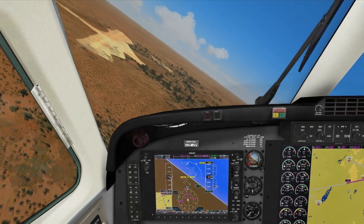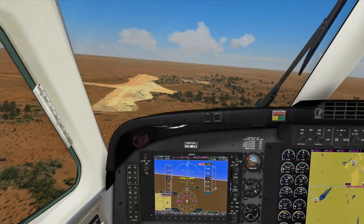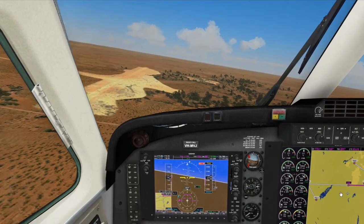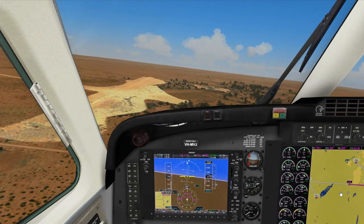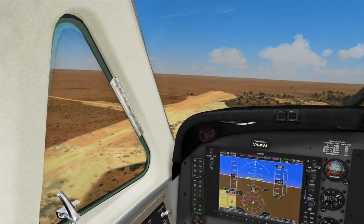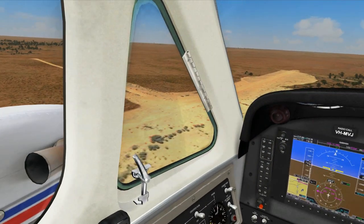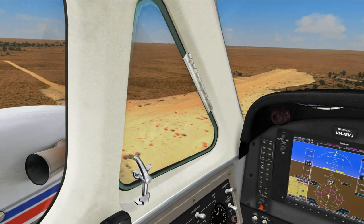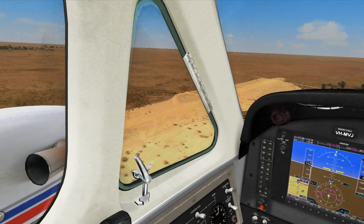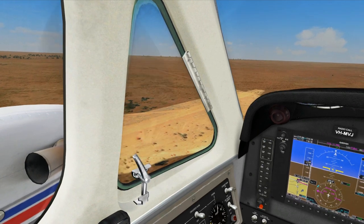Yeah, I can see the field from there. Pull up, pull up, pull up. Yeah, I was just seeing some of those shrubs, holes on the side of the runway. There's a couple of holes in the runway. Just need to watch out for those. Second half of the runway is a lot nicer. There's a turnaround point.